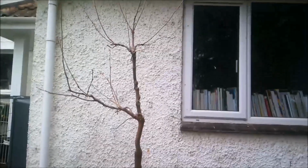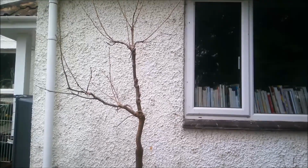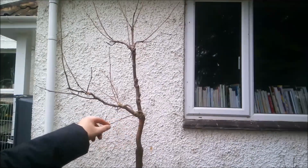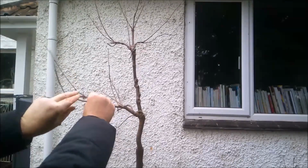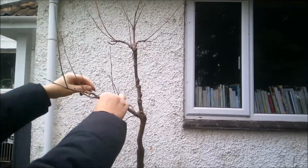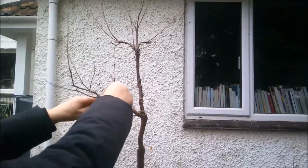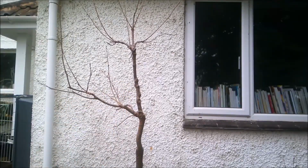Okay, so as I say, back up to this top portion, and what am I going to do? Well, I'm going to keep this first branch such as it is, I think. I'm going to take this wire off. It's done its job, although I have to say I'm still not entirely happy with that branch, so I am going to cut it back quite hard.